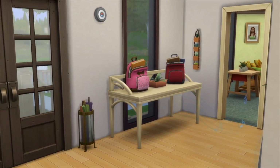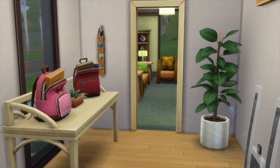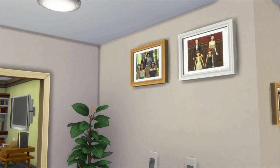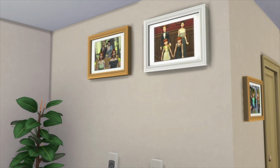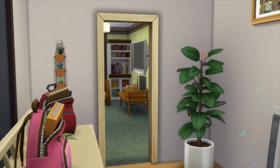And this has not changed too much. The only thing that is really different is the hanging plant from Tiny Living Stuff. But also, the pictures on the walls, which I'm going to show you in a minute. Okay, so these are basically family pictures. The one on the right is actually from Cassandra and Don's wedding. And the one on the left is a more recent one, for which I did use the Moschino Stuff Pack, but I did have the girls sit down for that picture.